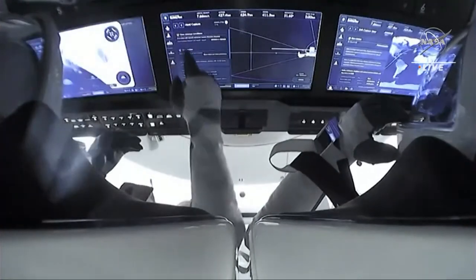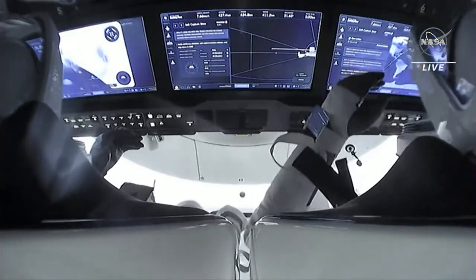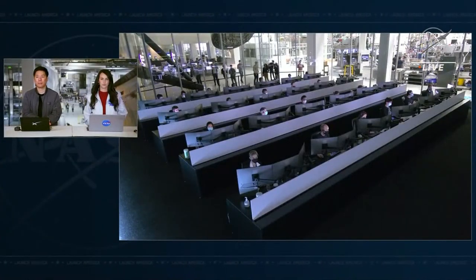Endurance on the Big Loop. Copy. It's hard capture complete. Crew visors are up, and we see soft capture still in progress. SpaceX copies.